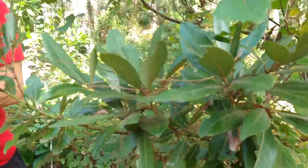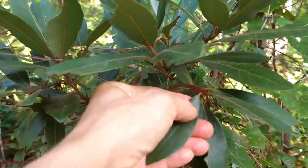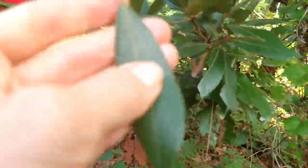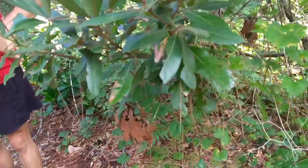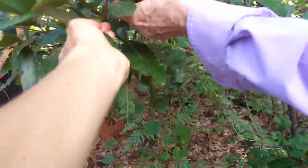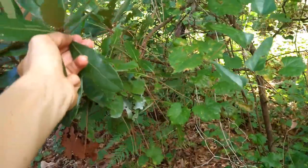I can use the leaf like a bay leaf. Give it a crunch, give it a smell. Persea palustris, also called the swamp bay. Borbonia is called the red bay. Humilis is called the silk bay, which is really strange. You only find it in the middle of the state up on top of limestone ridges.